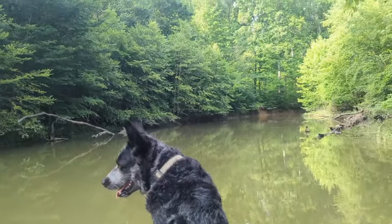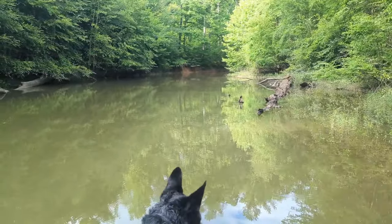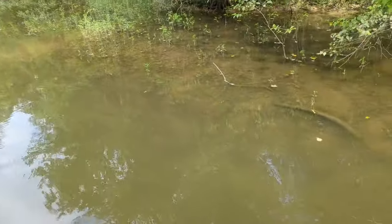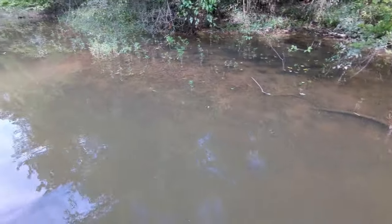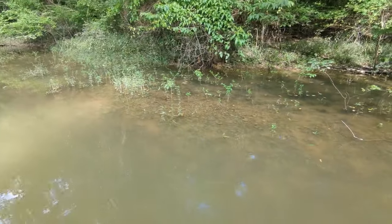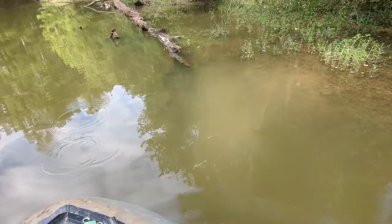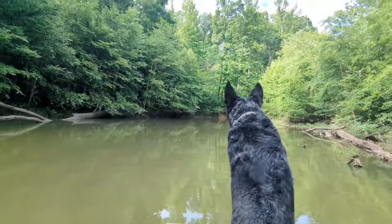So I took the motor out of gear and I am standing up, and it looks like it's gonna go around another bend. I don't know how shallow it gets, but now you can see about 2 feet down and then it gets to be cloudy. But it's that slate, those little sand rocks, so they're really smooth to go over. Yeah, look, there's a log just right there. Alright, well let's go around the next bend. Let's see what we got.